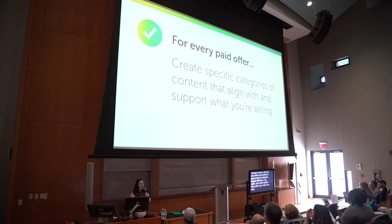So again, if a visitor doesn't take action now, make it as easy as possible for them to take action later. For every paid offer that you have on your site, create specific categories of content that align with that paid offer. Again, if you have categories that don't relate to something you're selling on your site, think about possibly getting rid of those or merging them into one that does.